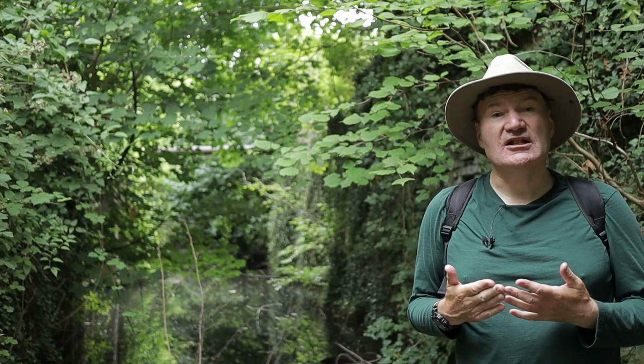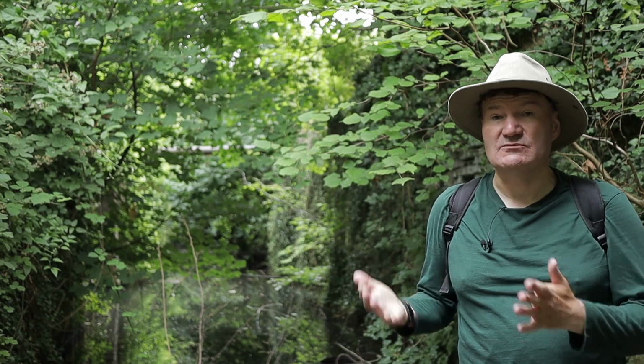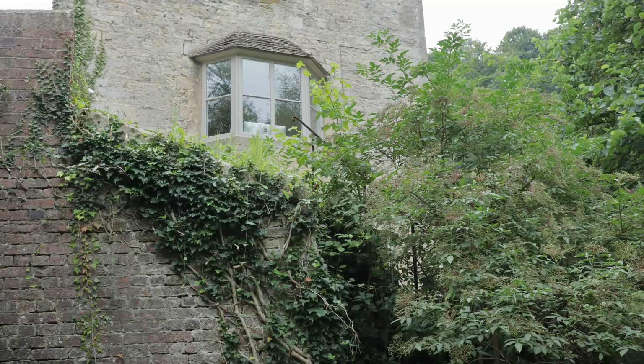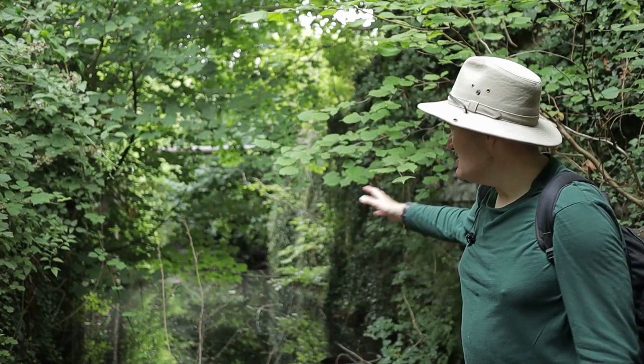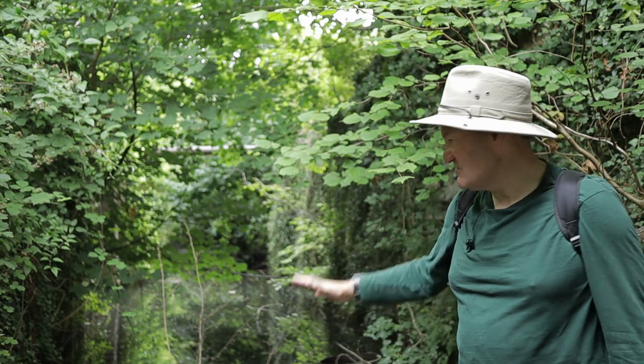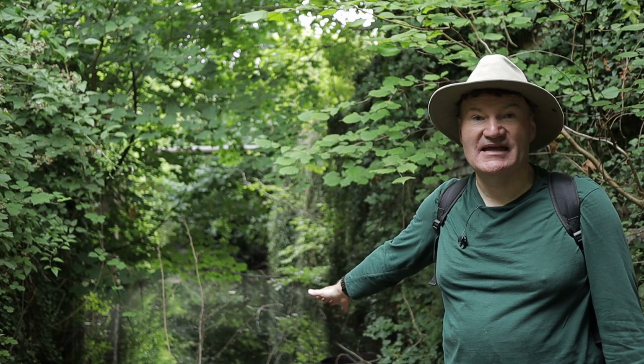Also here was the Clothier's Arms. Now that again was a strategic thirst quenching point for the bargemen and also the people building the navvies, building this canal back in the 18th century. So yeah, you can see, I'll just see what clips I can get. It's a bit overgrown and I'm just standing in the canal bed. It's dry at this point, but obviously there's water in it just beyond there.